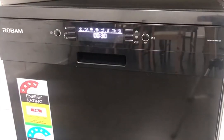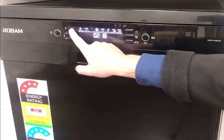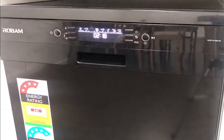Was designed for lightly soiled dishes. The washing process runs 30 minutes at 40 degrees. The eco washing mode is the standard program for dishes which are used daily but are not heavily soiled. The washing process runs 138 minutes at 50 degrees.